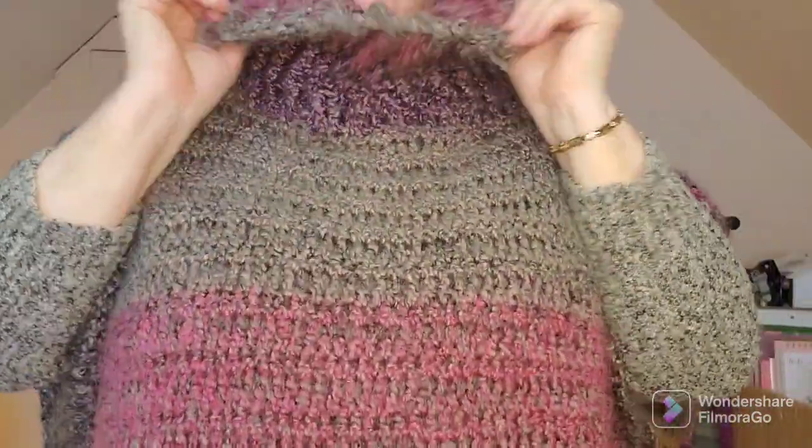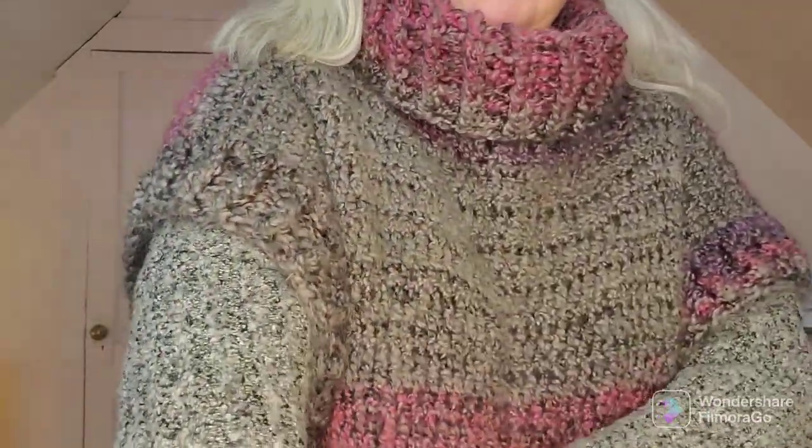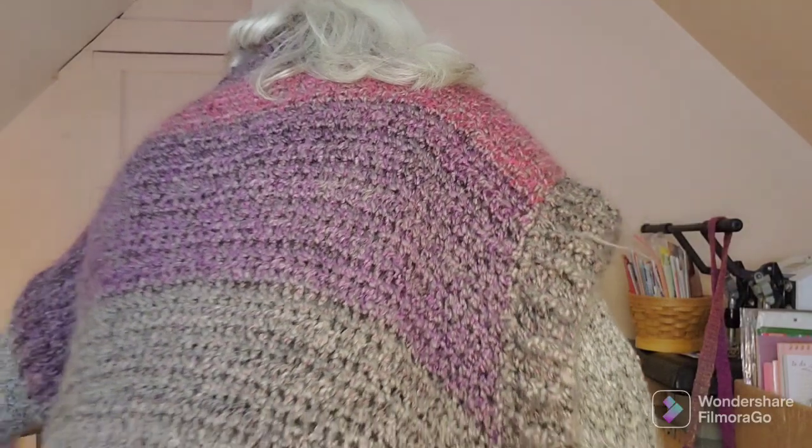So let me back up. I gotta move my chair. But you can see it up close this way. There's no sleeves because generally if it's chilly out anyway, I'm wearing a hoodie. But it's got the cowl. It drapes. This yarn drapes really, really nice.